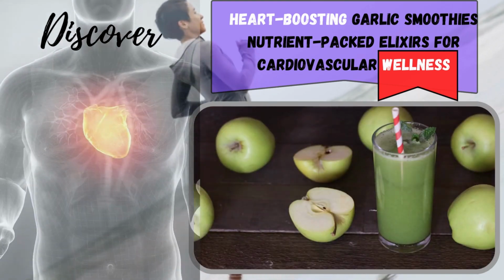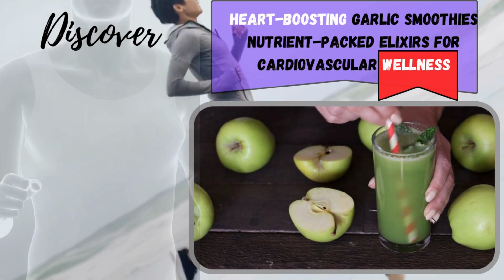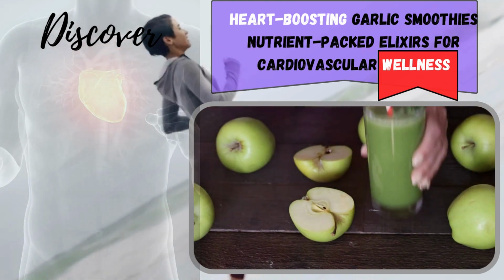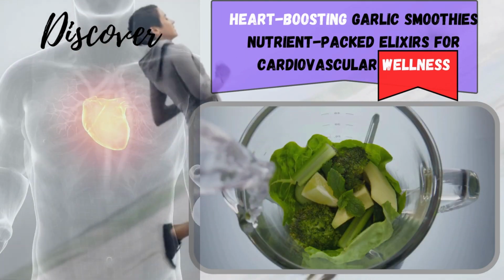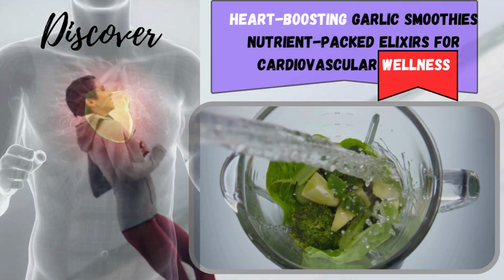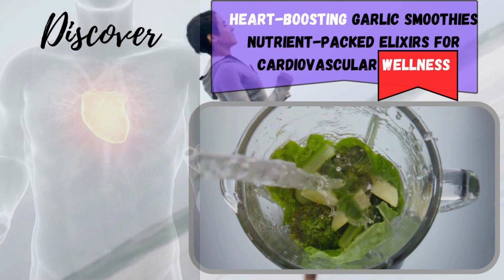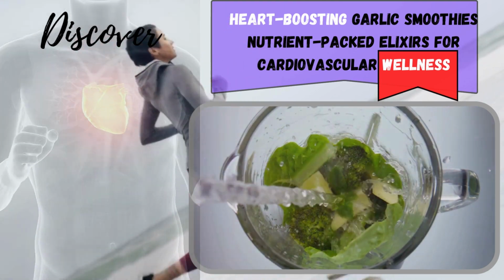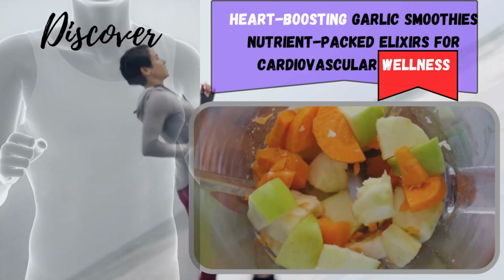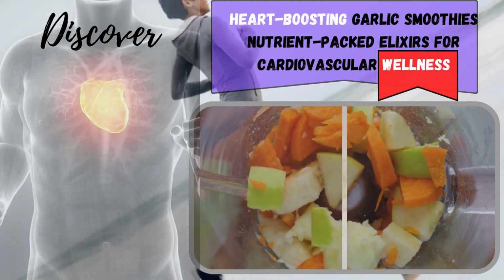First up is the Garlic and Green Delight. For this, you'll need 2 cloves of garlic, a handful of spinach, 1 green apple, half a cucumber, and a squeeze of lemon. Begin by peeling and mincing the garlic. Core and chop the apple and slice the cucumber. Toss all the ingredients into a blender, give it a whirl, and voila! This smoothie is a powerhouse of antioxidants that aid in reducing cholesterol levels, a key to maintaining heart health.